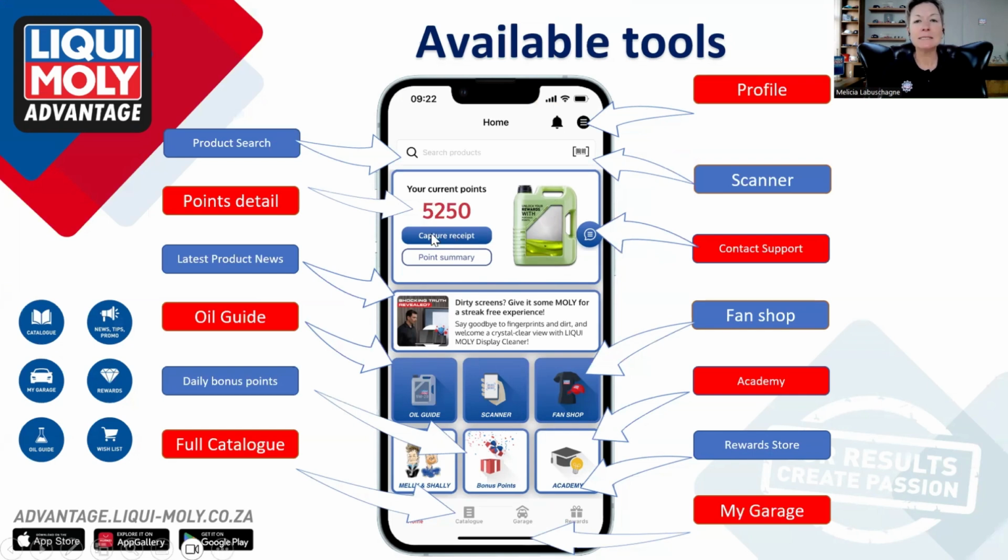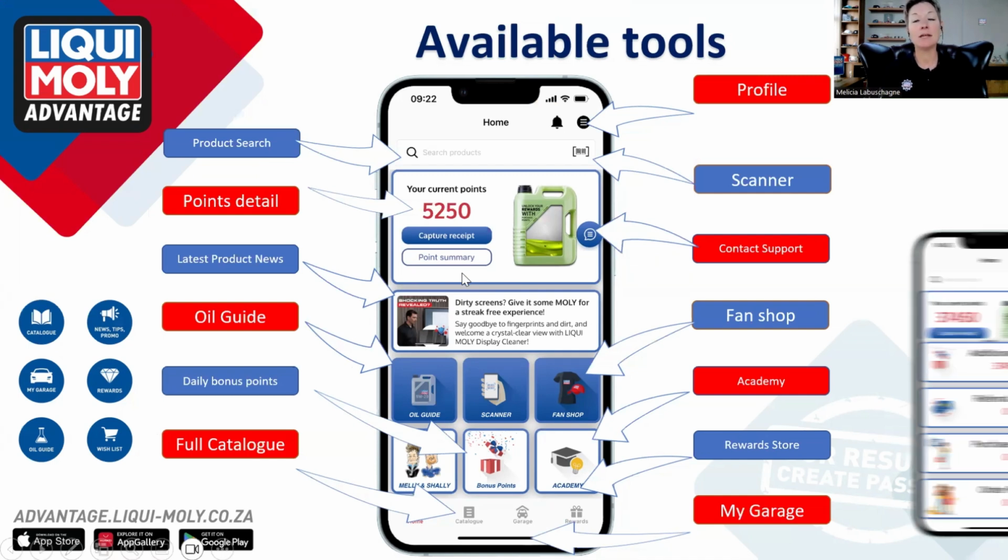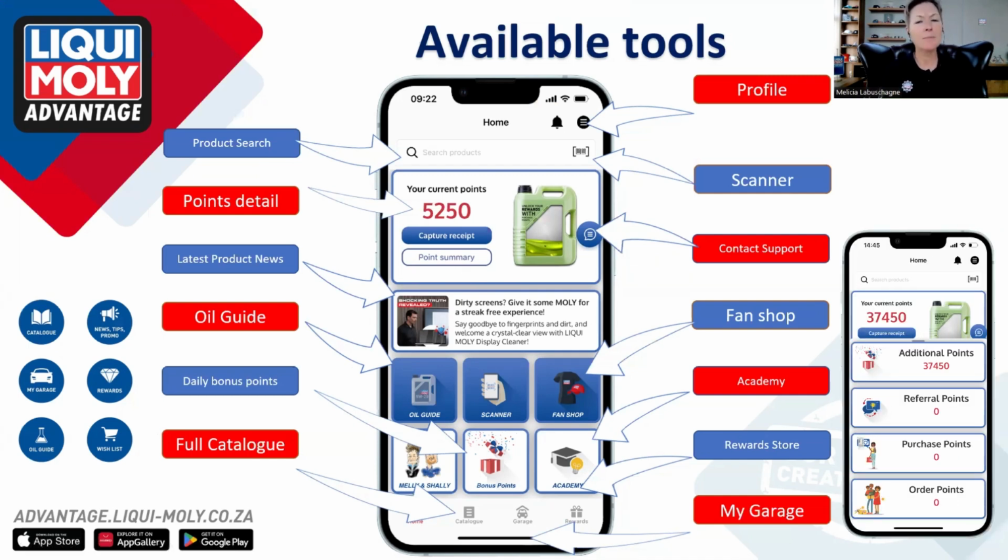You've got your capture receipt. So this capture receipt is the section that you need to use for every single product of Liqui-Moly that you purchase, whether you are purchasing them from any of our partners or on the online store, you would go to capture receipt and capture it. It takes 5 to 10 days to be able to capture it in the background, but that will be then accumulated. You also, if you click on your point summary, you'll be able to see how many points you've accumulated through bonus points and other methods on the app, and how many of those points are actual product purchases and the points that come from the actual purchases you've made in Liqui-Moly products.